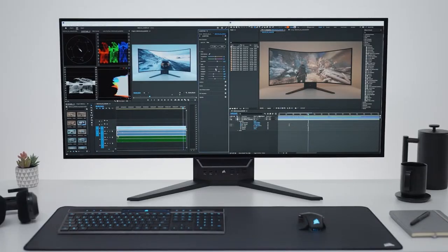And the other group is video editors. Let me just tell you, timelines with ultrawide make such a massive difference. And then you have the color correction next to it and you can look at it. It is awesome. But then you're done.